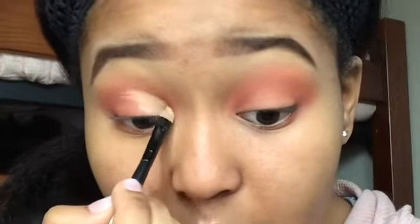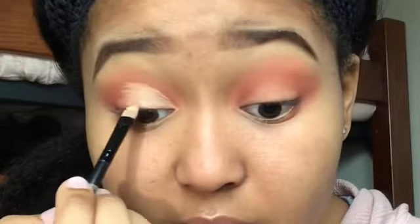Okay, now I'm gonna do the same thing to the other side. Alright, now that I did that, I am going to take my concealer and semi-cut my crease. I'm using a concealer brush to do this. Then my pressed powder and a small packing brush, so that it doesn't crease. We're gonna just paint this all over that. Oh god, girl, that looks so good.